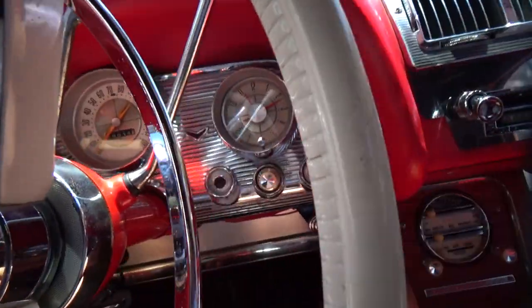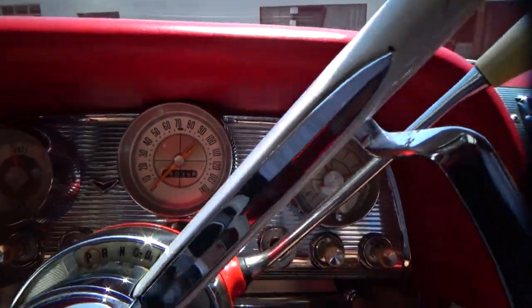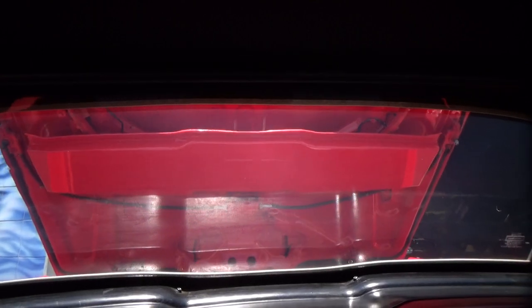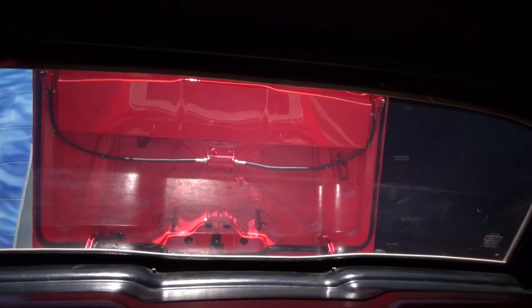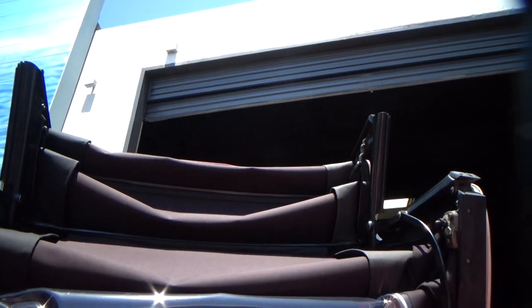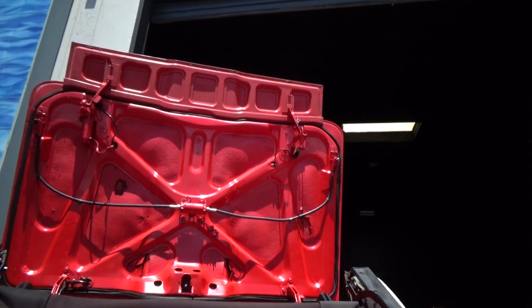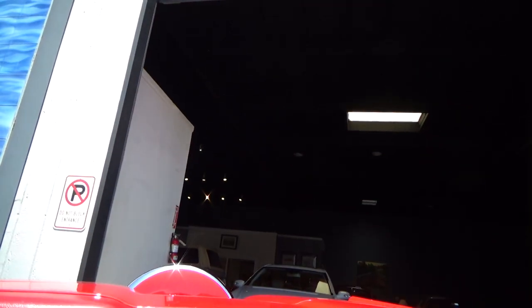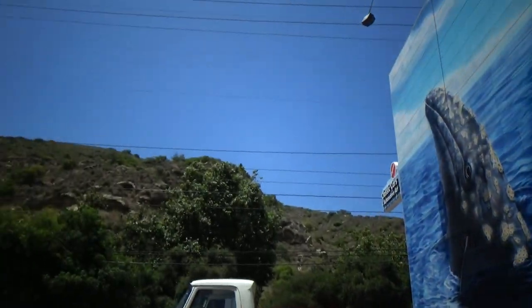So I've got these off, then you just pull or push, I can't remember. Okay, you push it in, then the back. Let me switch hands so I can show you better. Easy as pushing a button, nothing to it. And that's it. So we're gonna go for a quick drive.